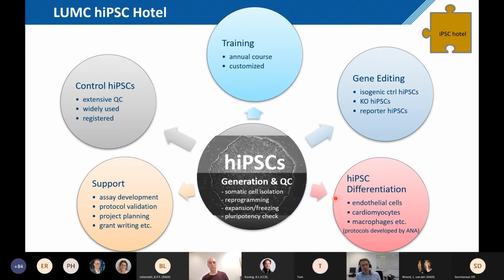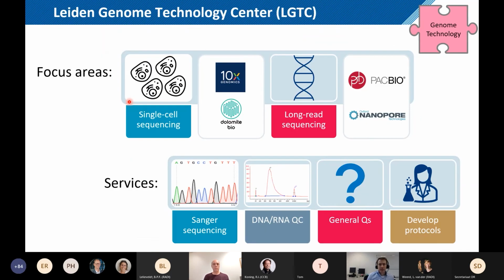Also important for a centralized facility like this is the quality control. And quality control is in turn also supported by work done by a different facility. And this is now the LGTC.